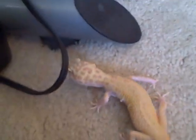What else I got is a female raptor. So I got this female raptor right here. It has red eyes and everything. So yeah, it's a female red-eye raptor. So those are my leopard geckos.